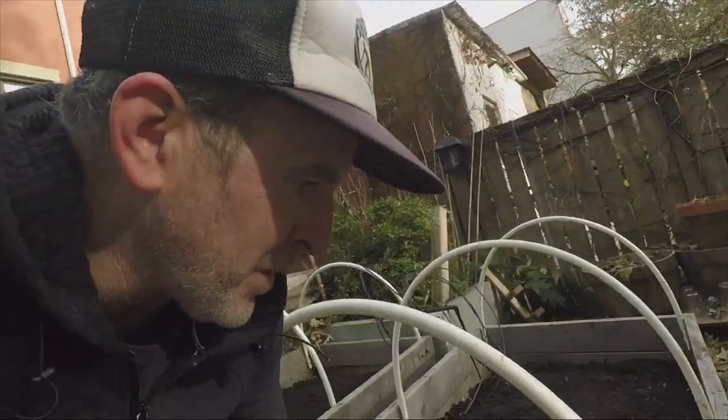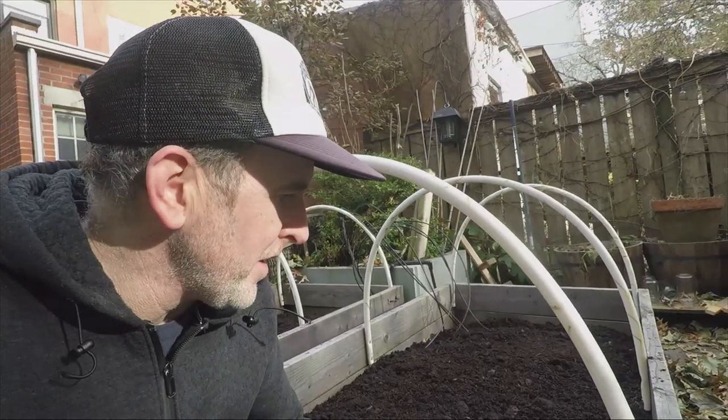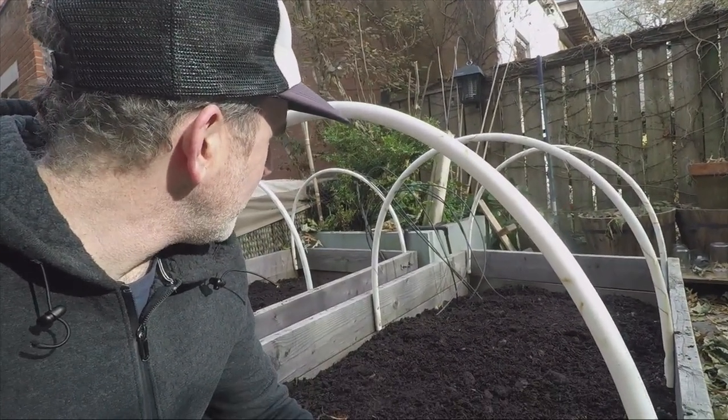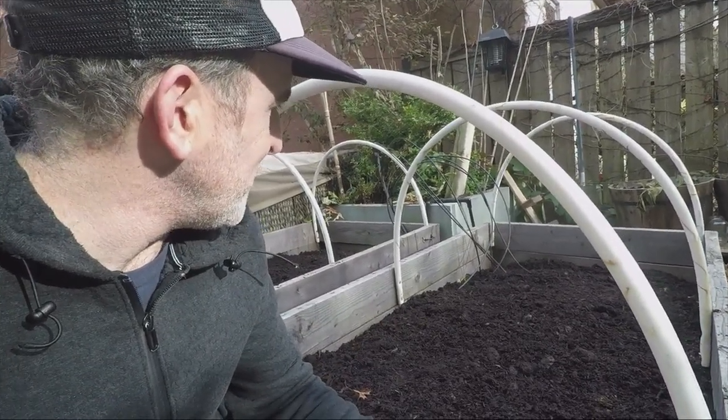All right, so the horse manure compost is down. Very excited about it. I'll let this cool off for the next 4 or 5 months. I tested the temperature of it. It's still warm. Somebody's sneaking up behind me.